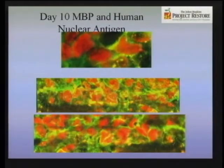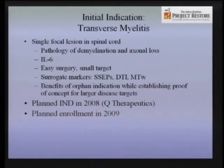A few more. This just shows that when we look under the microscope, they actually become myelinating cells. Red here indicates the human glial-restricted precursors, and the yellow and green indicates myelin. So that's cool, because we know this is demyelinating, and when they start to express myelin, that's good, because that says that they are remyelinating the area.